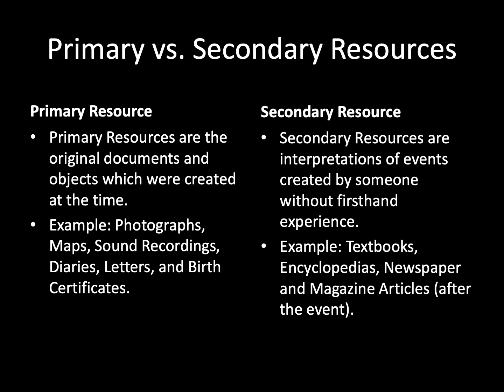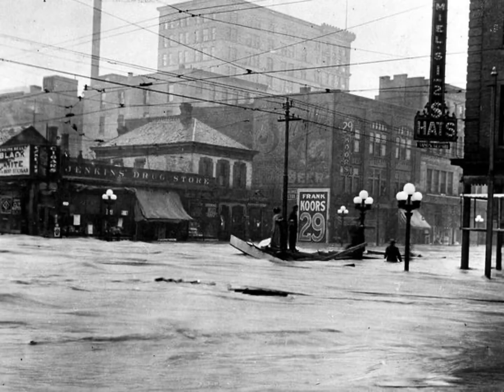Sometimes these can be considered first or primary resources, but the majority of the time you're going to hear them listed as secondary. We're going to be using a bunch of different types of records today to learn about the 1913 flood and the move of Osborn. Before we actually get into it, is this a primary or secondary resource here? This photograph.